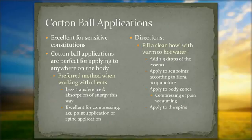So when you apply the cotton ball applications, you would be able to apply them anywhere on the body. And this is really the preferred method when working with clients because you have less transference and absorption of their energy or the energy of the essence this way. It keeps everybody clean and pristine. They're fantastic for compressing an acupoint application or for doing the spine applications because you can just take a cotton ball, dip it in your warm water, and then take it up at the very top of your neck and squeeze the cotton ball together and it'll apply it down the spine for you.